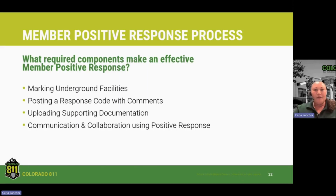Some of us might have a lot of experience with positive response, and for some of us, it may be the first time we've heard of positive response. What required components make an effective member positive response? Some components for an effective member positive response are marking underground facilities. The law requires that you physically put clearly identifiable markings on the ground, communicating the company or owner's name, the number of facilities marked, the type, and the size of each facility.